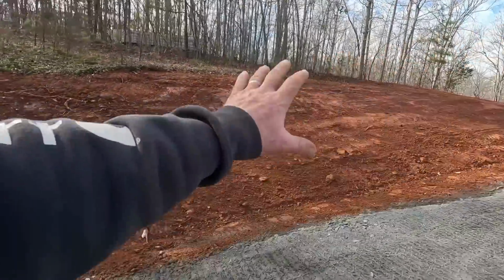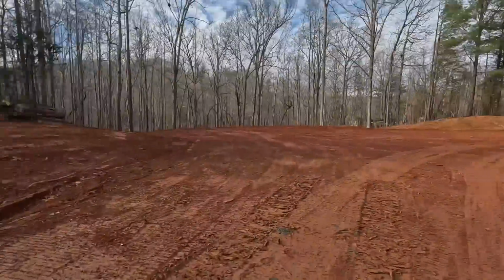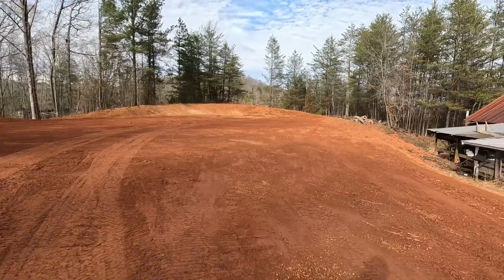What was happening as I was grading all this stuff out, I literally graded it and it was starting to frost back up in the shade. So I told myself, you know what, I really need to just bear down and get this thing done, because what's going to happen is it's all going to thaw and then it's going to be a mess. So that's what I did last night. I stayed till dark. It was around 6 o'clock or something like that, but I got it all done.